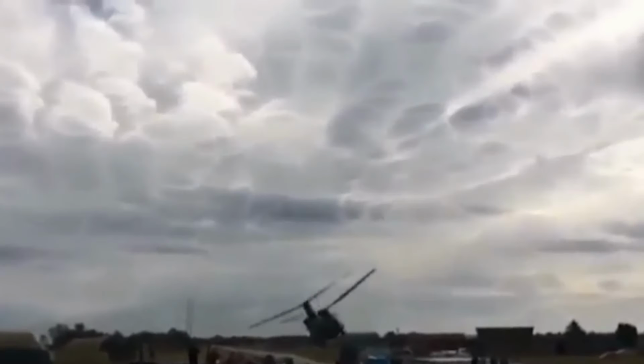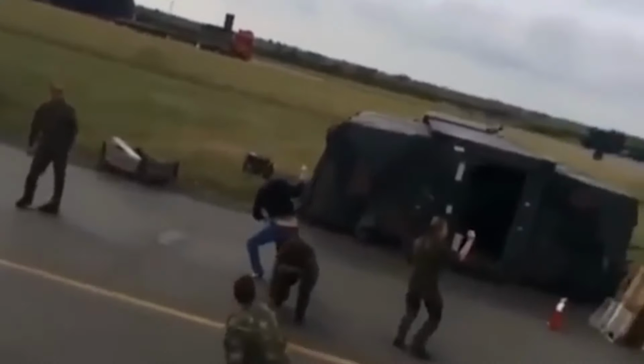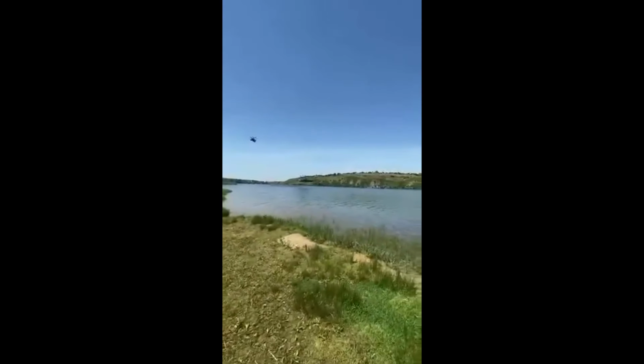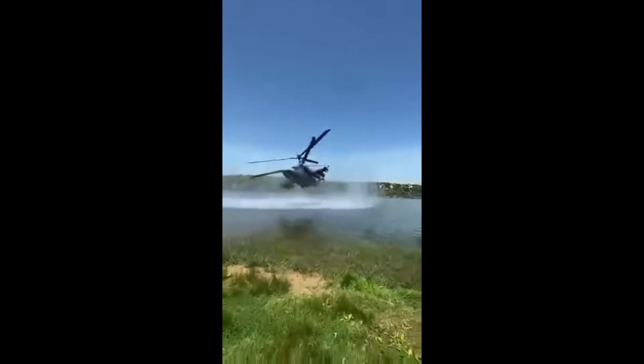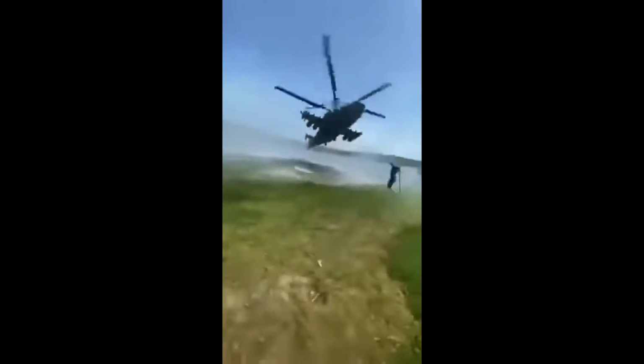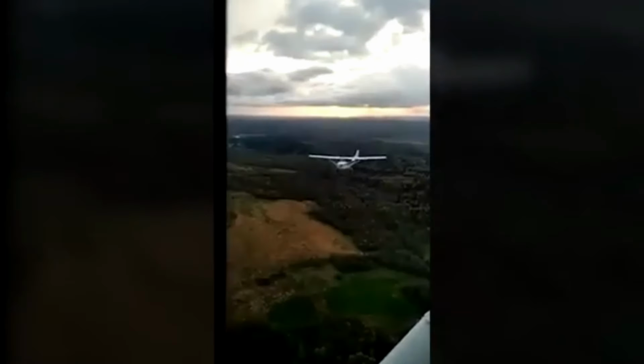This CH-47 Chinook pilot knows how to make an air show unforgettable. Don't worry, no one started stuttering afterward. Here's proof that even combat helicopter pilots have a sense of humor. This is the last thing you want to see out of your airplane window, but luckily everything turned out fine. Not sure what's going on here, but it looks like this plane is sucking out someone's soul like a Dementor.